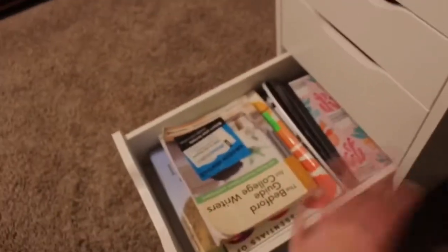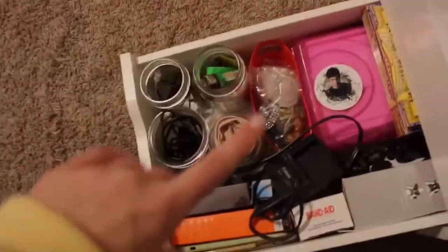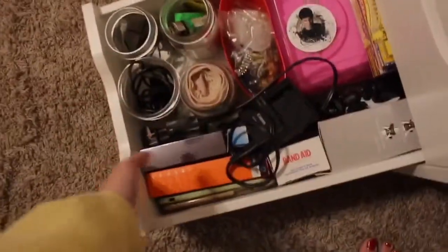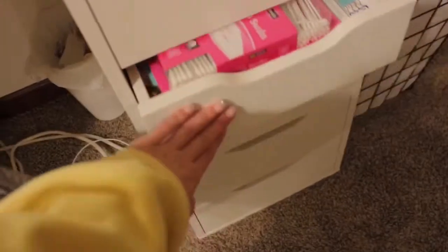This is a school thing. It has all my college textbooks and then my hole puncher. And then all the way down here is kind of my random drawer. I have mason jars full of stuff. I have some corsages, phone cases, just a whole bunch of random stuff. Moving on to this side, this is all my eye and lip stuff. Okay, this is now full of college letters and stuff like that, but it was once just a random drawer that had nothing in it, but now it's full of college letters.